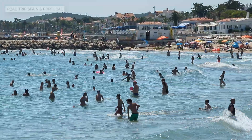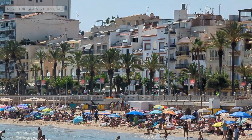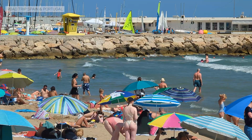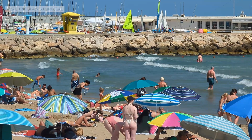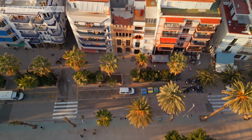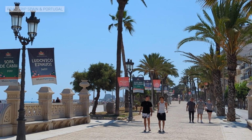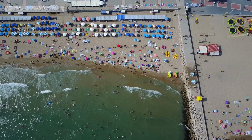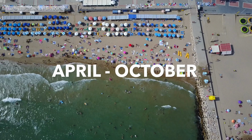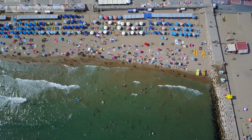The beaches of Sitges have in common an excellent infrastructure with showers and toilets. The waters are clean, and on the beach you will find fine sand. A beautiful promenade allows you to walk along the seafront from beach to beach. The beach season in Sitges depends a lot on the weather, but between April and October you will see many bathers. In July and August, the beaches get crowded.